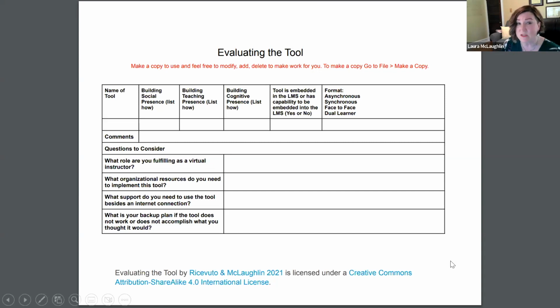What organizational resources do you need? So is the tool free? A lot of the tools that we suggest are free, or you can have a modified version of it. So that's always an important question in our field, right? What support do we need? If we're going to use the tool, what support do we need? What support do our students need? Besides an internet connection, are there any other things? What about a backup plan? If this tool doesn't work, what can accomplish what we want it to do?